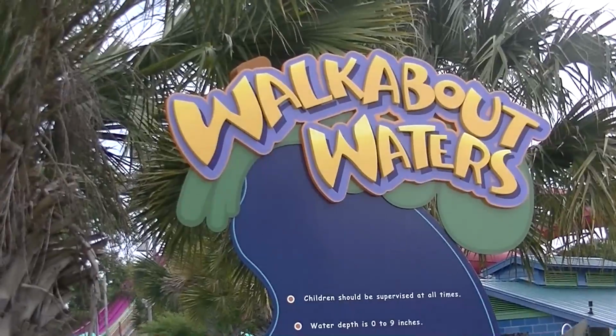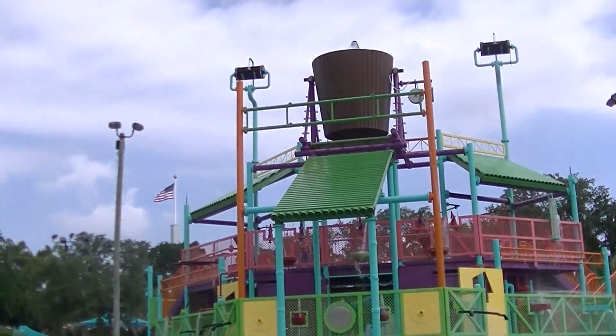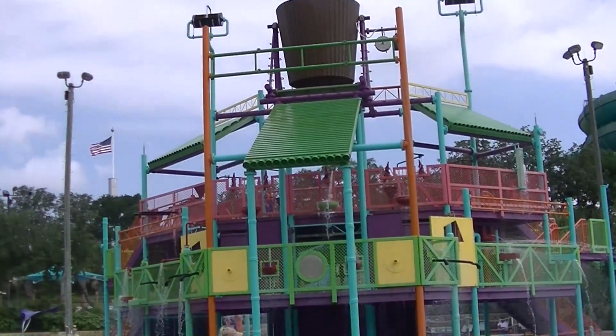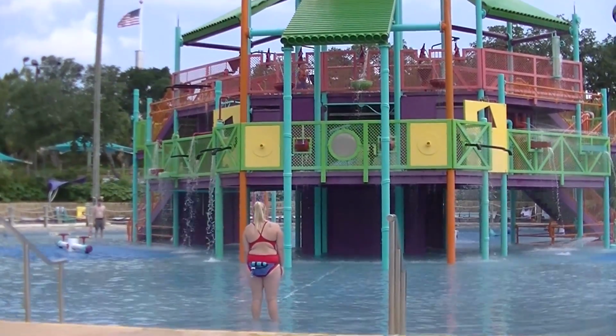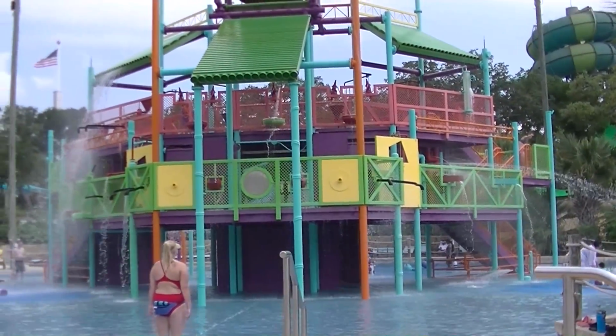Walkabout Waters is the park's interactive playground. Nothing particularly special here. It's got the big bucket that dumps water over everybody. Surprisingly, no body slides on this complex, but it is very colorful, very lively.